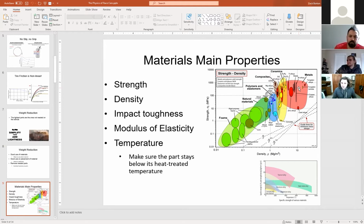And so when you're designing parts, you've got to kind of keep that in mind. Okay, steel: really, really strong, pretty dense. Aluminum is about a third of that for density, but also for strength. So your specific strength is about the same between them. You need to figure out when you are going to use one material over another.